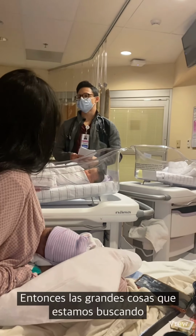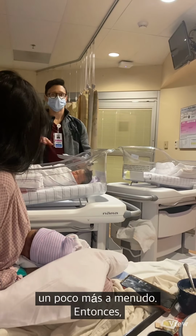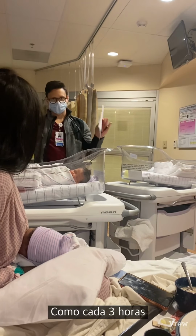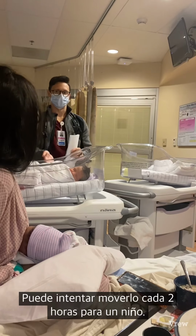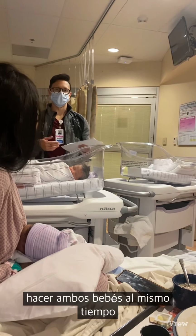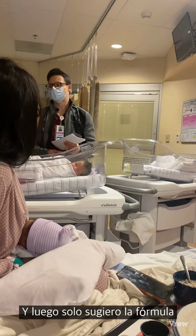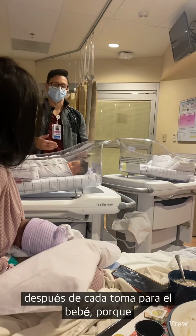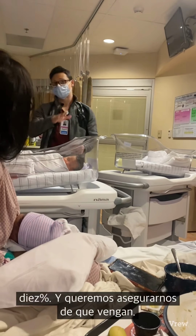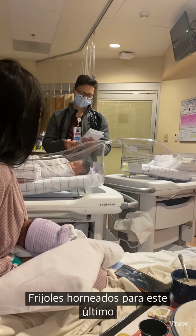And so the big thing that we're looking for is just kind of reminding baby to feed a little bit more often. So instead of every 3 hours, which is our normal, you can try moving it to every 2 hours for baby. And you can kind of do both babies at the same time every 2 hours, just so that you don't have to stagger. And then just kind of offering the formula a little bit after every feed for baby, because they went down to 10%, and we want to make sure that they come back up. So those are big things for them.